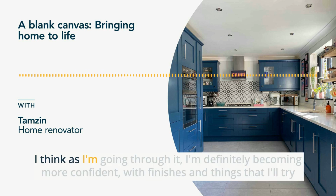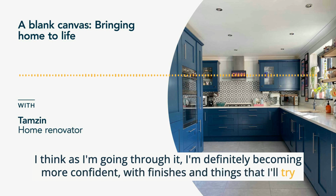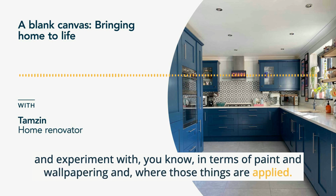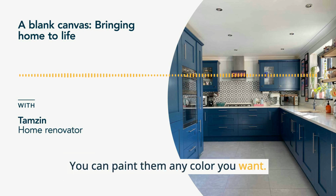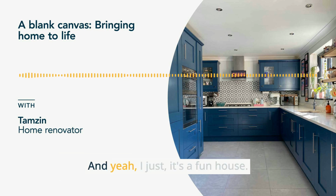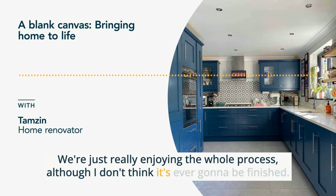I think as I'm going through it, I'm definitely becoming more confident with finishes and things that I'll try and experiment with, in terms of paint and wallpapering and where those things are applied. You don't need to restrict yourself to, right, let's paint all of our ceilings white. Why do that? You can paint them any color you want. You could wallpaper a ceiling. You can do so many interesting things. And yeah, it's a fun house. We're really enjoying the whole process. Although I don't think it's ever going to be finished.